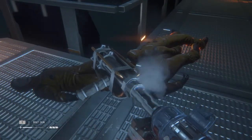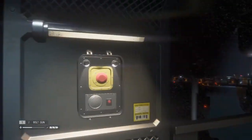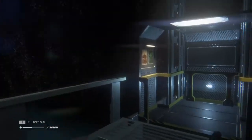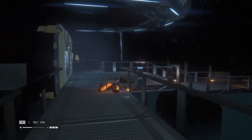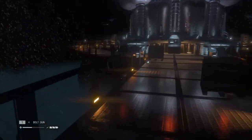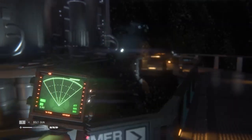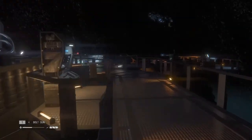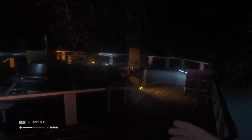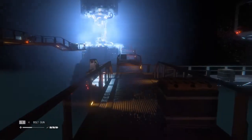Okay, cool. So, God, just die already. Holy, that was unsettling. Okay, so yeah, relearning the bolt gun. Okay, and once you're down, can't go anywhere else. Bolt gun ammo, awesome. I might... okay, let's just see. God, that's loud.